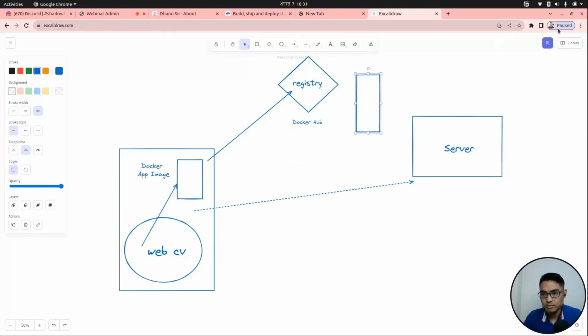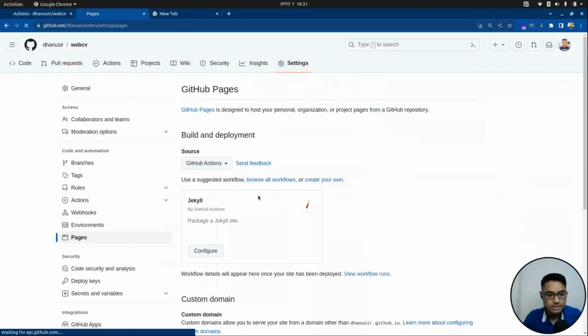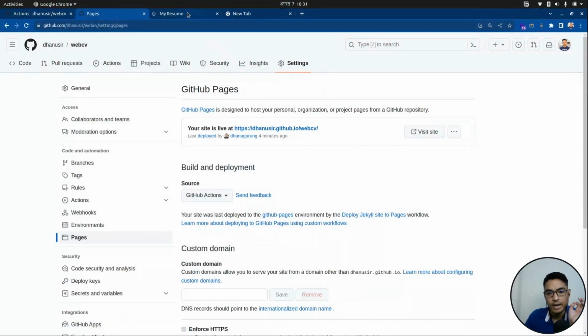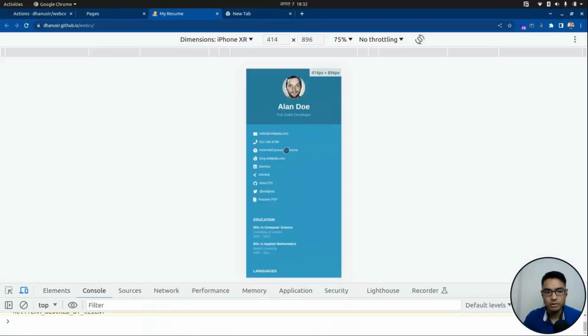Let me check whether that is done or not. Yeah, that is done, and let's see if our page is ready or not. Yeah, our page is ready here. Wow, you can see, right? Although the content is dummy, our page is ready at my own domain, dhanusar.github.io/webcv. Can you imagine that? If you check this URL, it is live there.